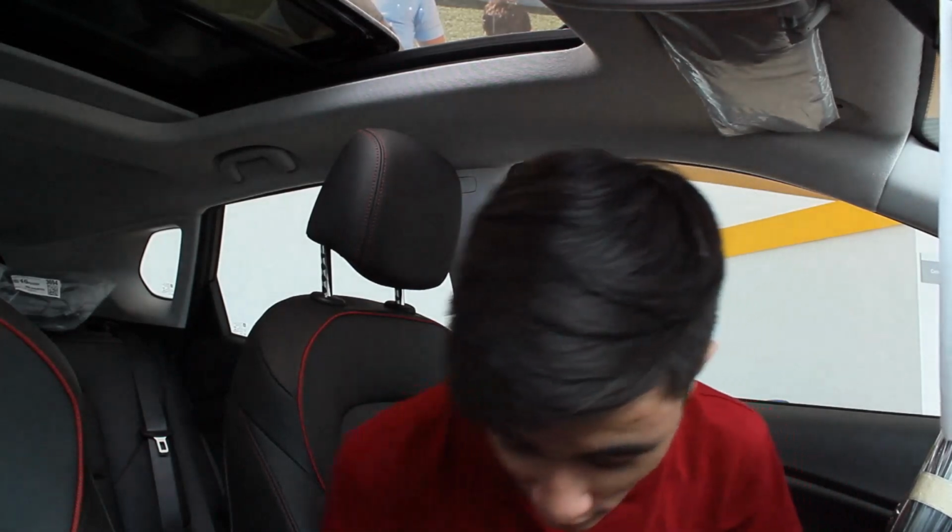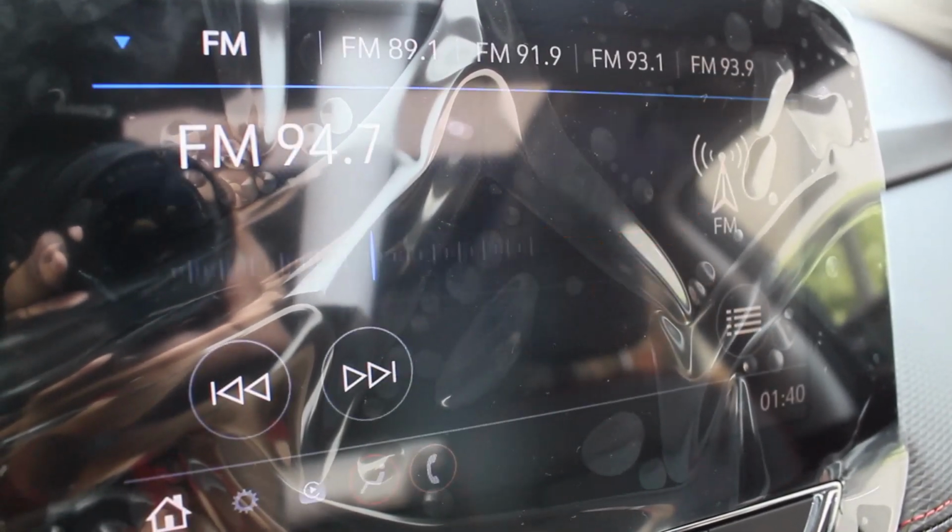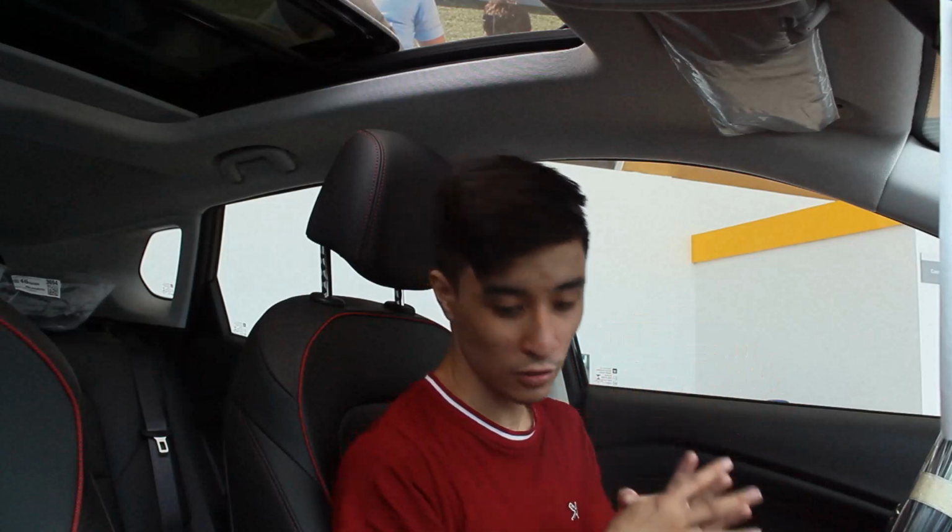Perfect. So here in the interior now, I didn't feature it that much. Also, there's a nice animation now. I didn't notice that the first time with the Redline logo now. The LS variant only had the normal Chevrolet logo. So here in the interior, just the same as the LS variant.